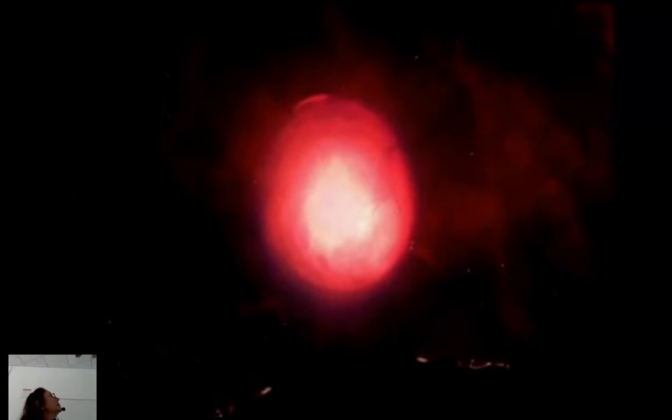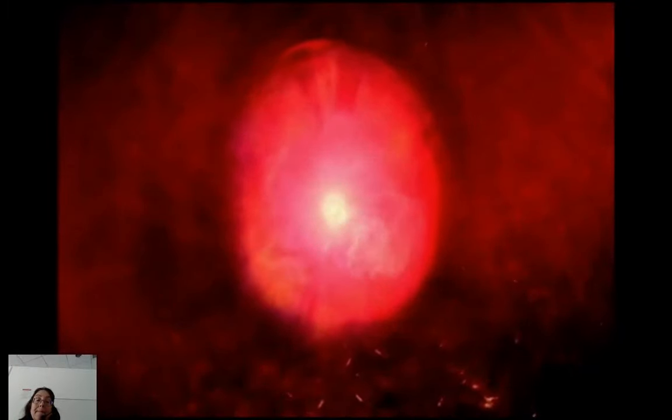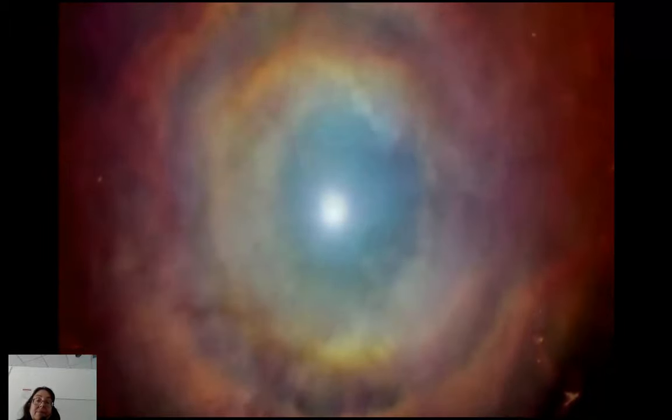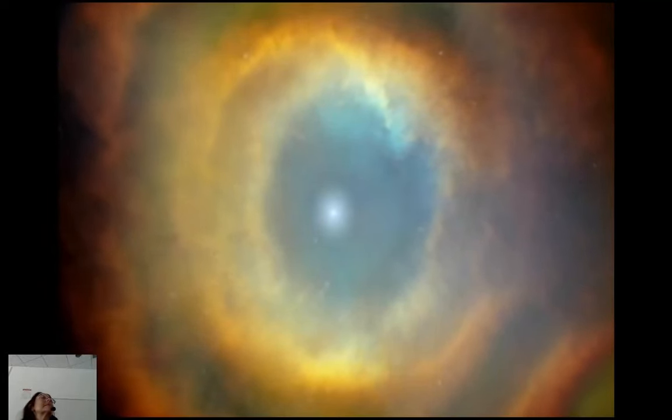Slowly, it disintegrates. The star is dead. All that remains is an intensely hot, dense core. The red giant has become a white dwarf.